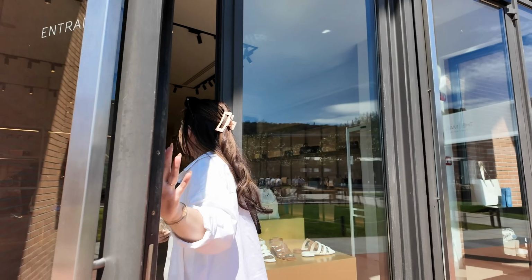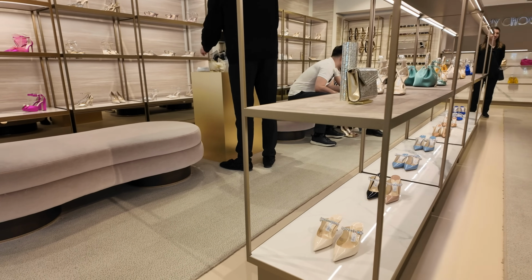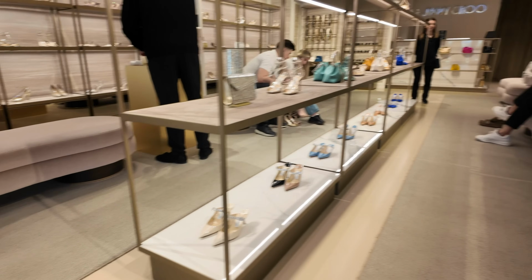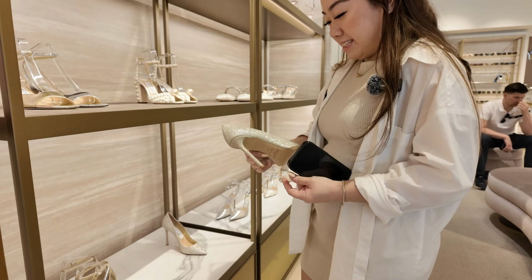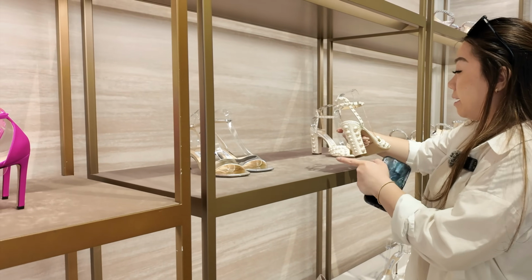Jimmy Choo was one of my favorites. I feel like they had the best selection. They had some new styles or current styles, and they didn't have it in just ugly colors as well, and a huge collection of bridal shoes. So if you are getting married, this would be a great opportunity to get some bridal shoes.